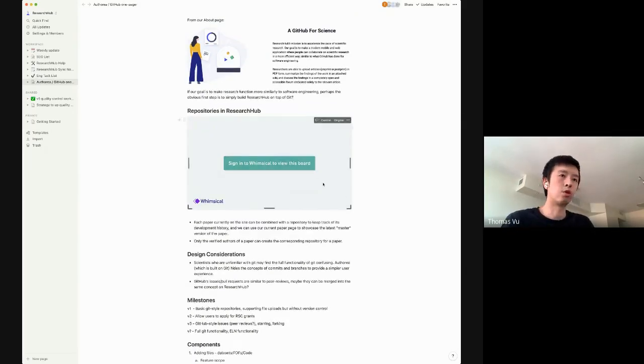What Authoria does, Authoria is actually an example of another platform that's built on Git, but they simplify the user experience. They hide a lot of Git's features. Git has commits and branches, and I don't think Authoria shows those. It functions more like just a file storage server, like a Dropbox or something like that.